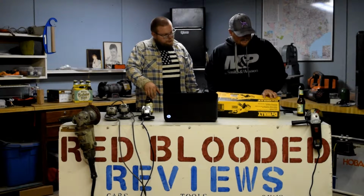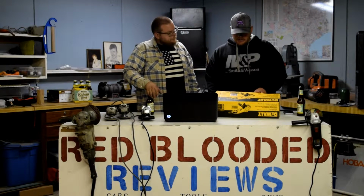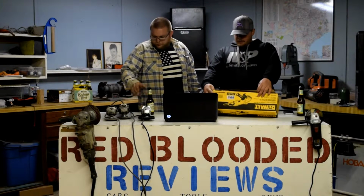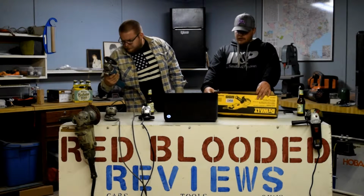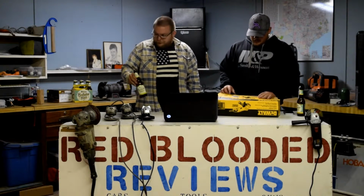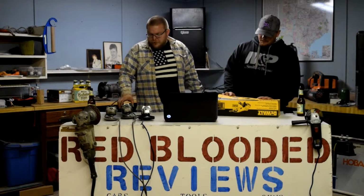It is a 4.5, 5-inch, and a 6-inch angle grinder. It is built in the USA. It is a Dewalt. The number on it is D28116. It is 13 amps. Now the 13 amps really surprises me. When I seen that box, it really surprised me.